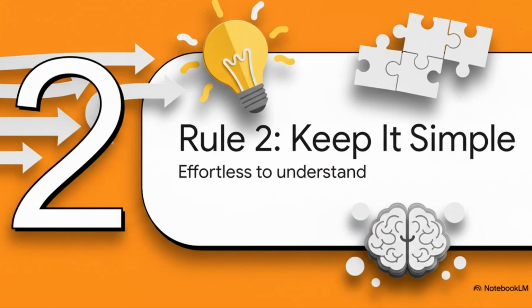Okay, rule number 2, and it flows right from the first one. Once you've got their attention, you have to make the message incredibly easy to process. There's a great saying in neuromarketing that you should burn into your brain. A confused mind always says no. If someone has to work to figure out your poster, they're just going to walk away.